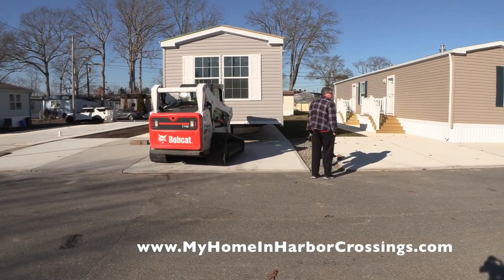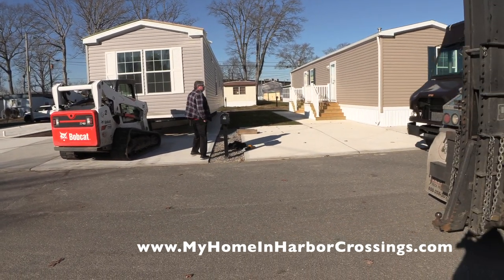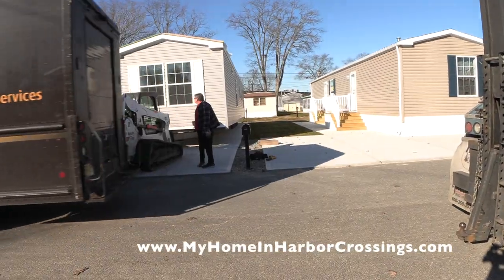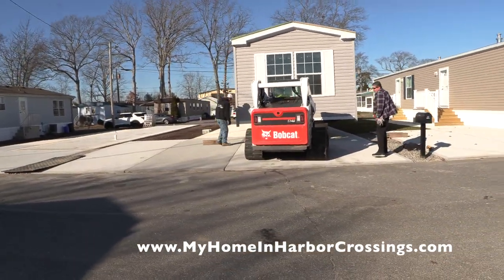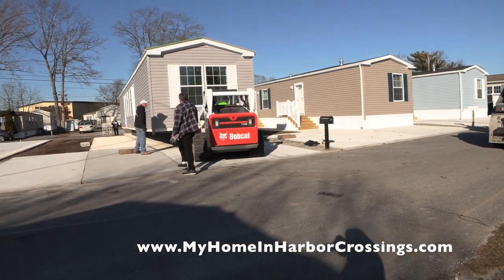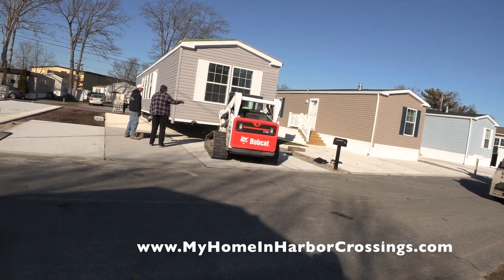So basically you have your lot fee that covers your water, sewer, garbage, and recycling pickup, and then the leasing of the land. And then you pay separately for utilities, and that would be gas and electric. And then whatever you pay for the loan on the house, which is separate. If you're paying cash, I mean, you wouldn't have that expense. In any event, the financing is very tricky.